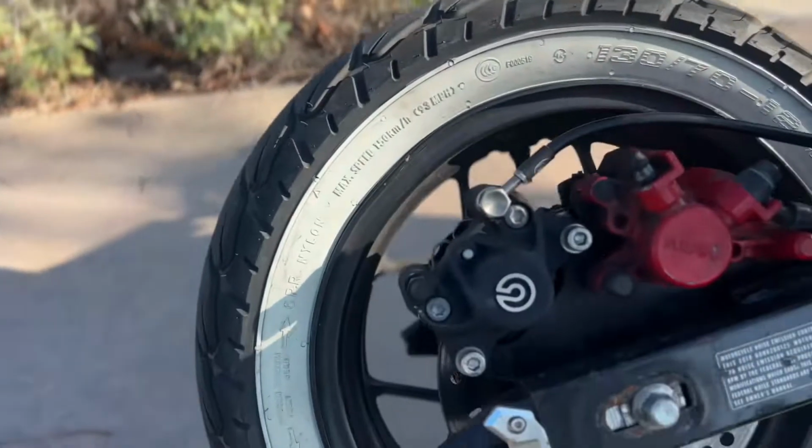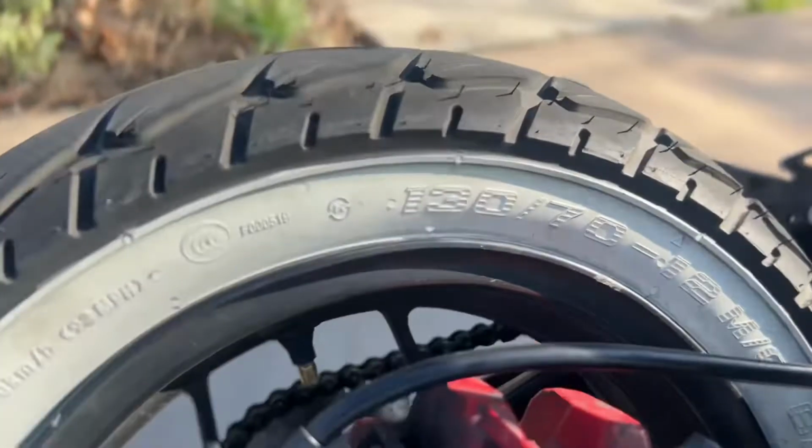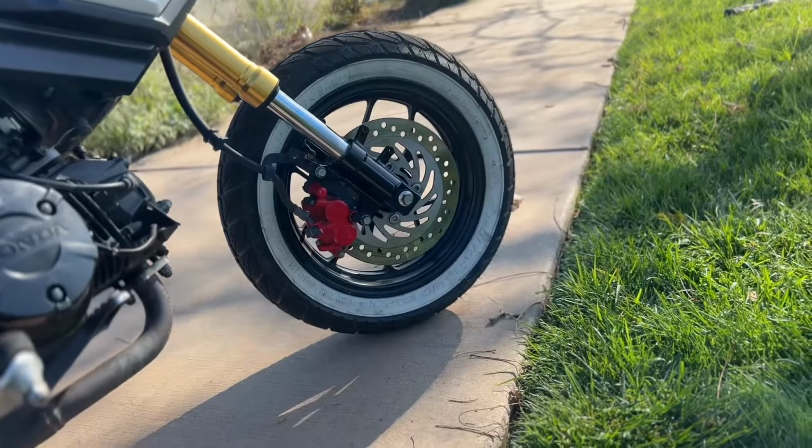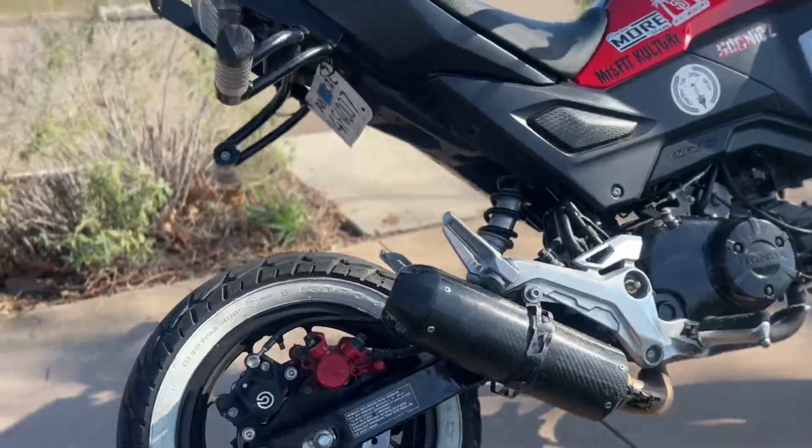And going to the back, I did recently pick up these tires. On the back, I'm running a 130/70/12, and then on the front, it's a 120/70/12. I went back to a regular size, and this is me having it for a week. I did one too many rolling burnouts. I need to order another one. Let's keep going with the walk around.